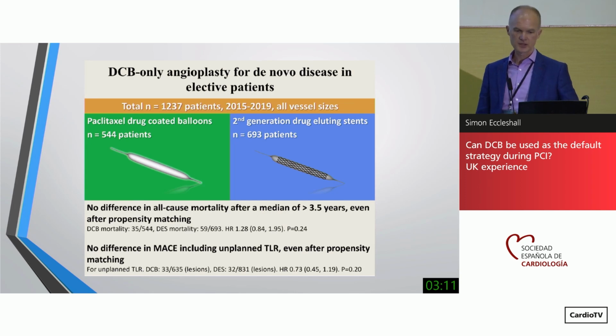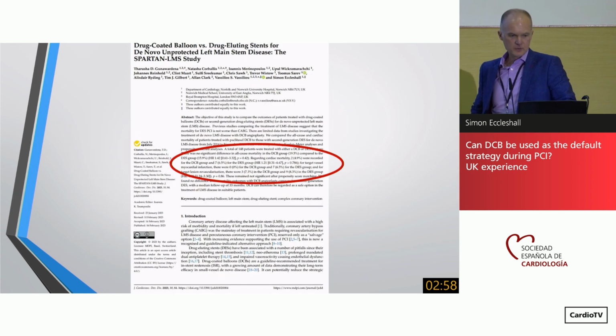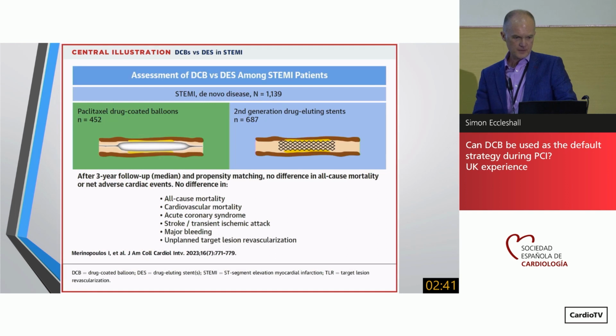So we then looked at a larger elective cohort and compared those to our stented cohort, again propensity matching, tracked them out to over 3.5 years. There were no difference in any of the outcomes. We then looked at our left main stem cohort, which we'd now been treating for quite some time. The outcome of that was, compared to stents, numerically less cardiac death, target vessel MI and TLR if you use drug-coated balloons rather than stents. We then looked at our STEMI cohort, and this was published much more recently. Similar answer. So these are our first presenters to our data set. 450 with STEMIs in the DCB arm, over 600 in the stent arm, and they again were matched. There were no differences.